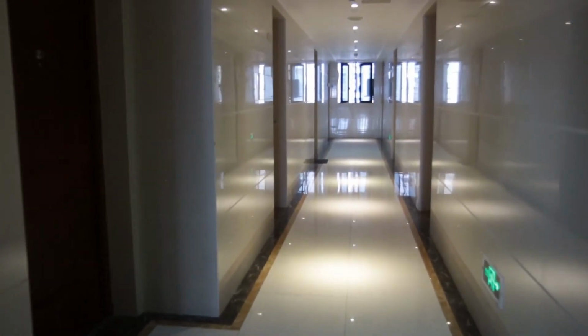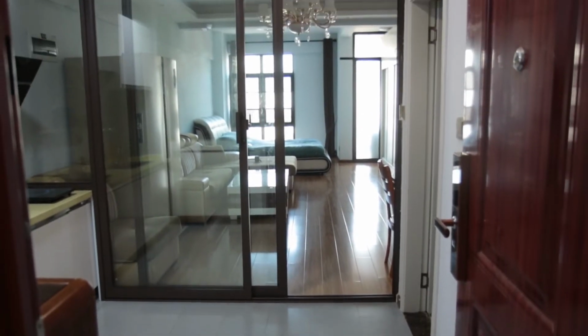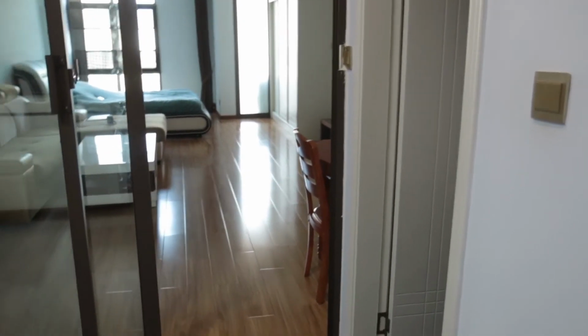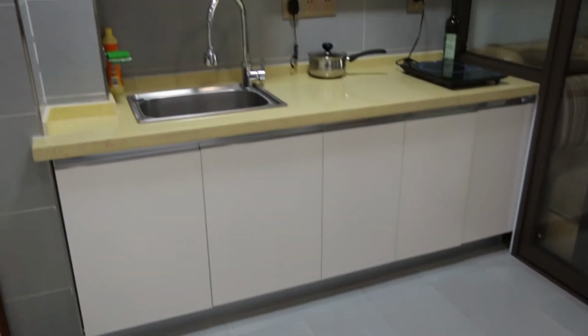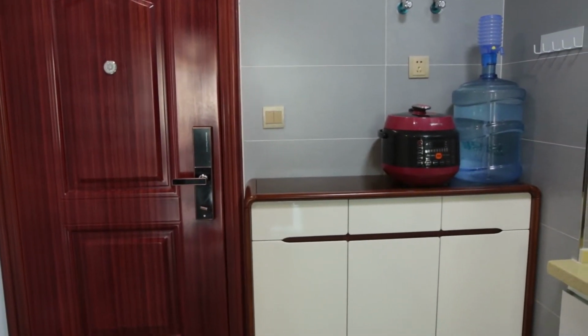This is the hallway that leads to my apartment door, which is locked with this pin code system. As soon as you enter the apartment, you see an overview of everything. The doors on the right lead to the bathroom, and this room serves as kitchen as well as entry hall. Right next to the main door is a shoe cabinet that can store quite a few pairs of shoes.